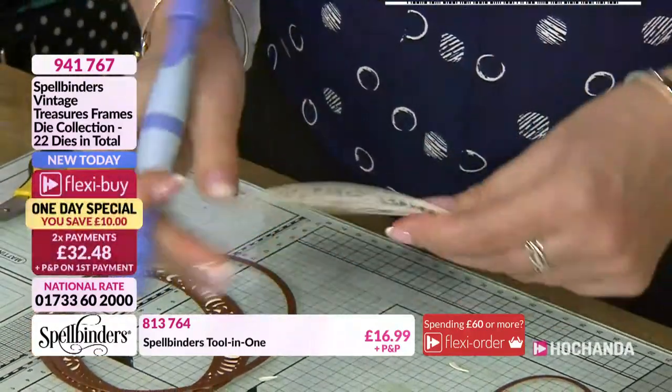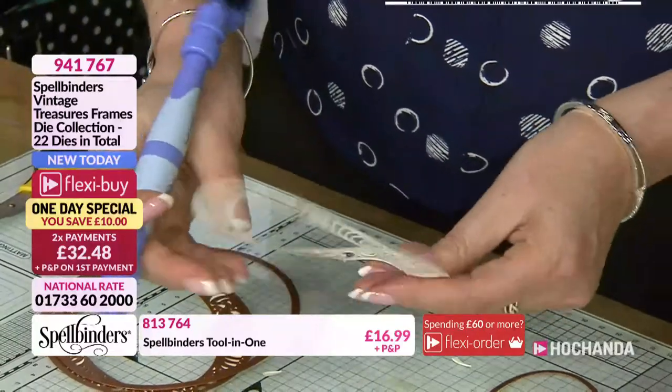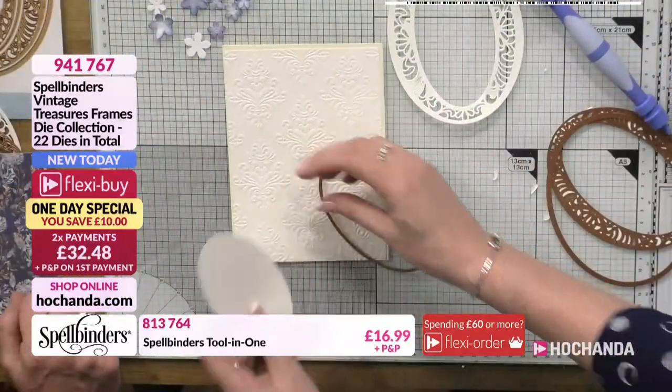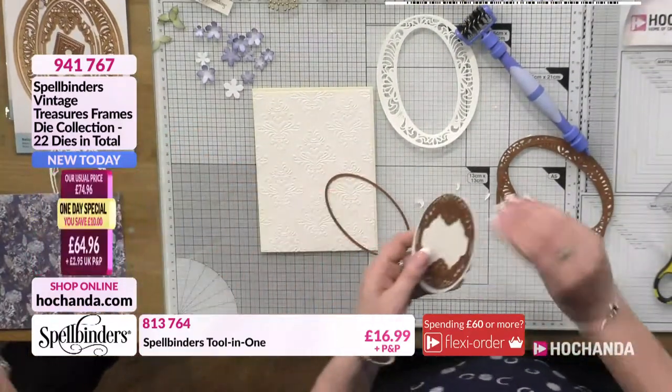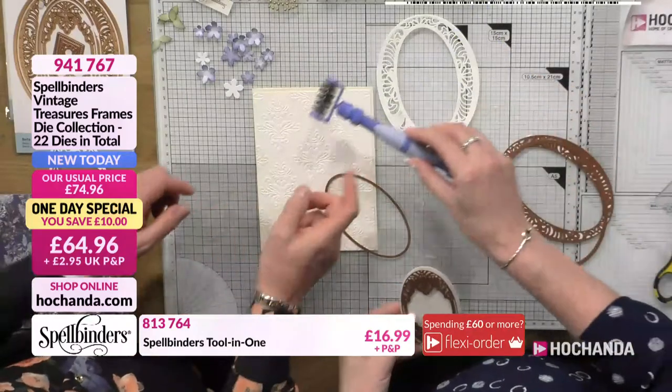Very good. Right, so we've got our frame. I'll get rid of those little bits in the middle. This little piece here, we have another die piece to go in. This is stunning. I love this piece. Can I use your pokey tool?